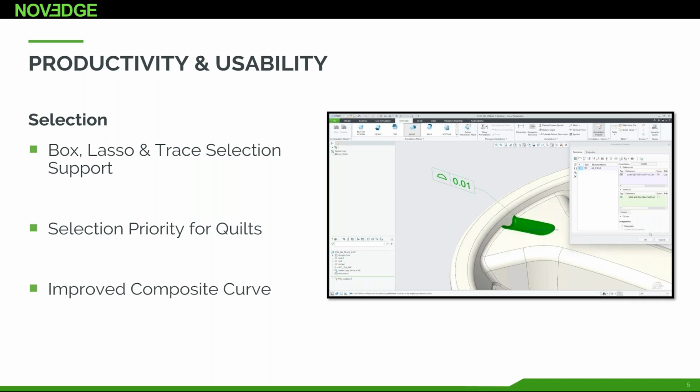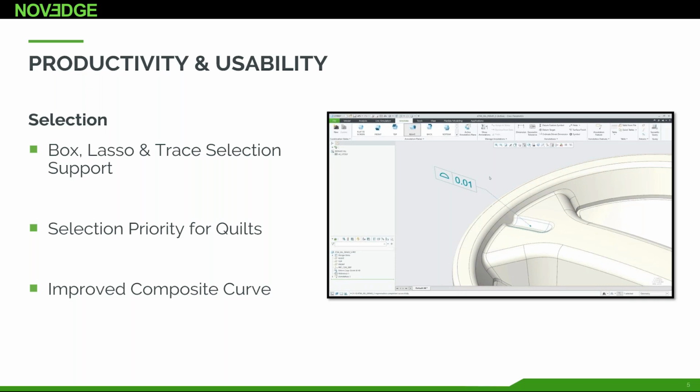And we've made improvements to curves. It's easier now to pick your composite curve, your full chain of curves, even, instead of having to pick individual pieces one at a time. You can pick that full chain altogether.